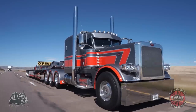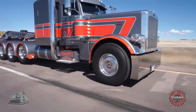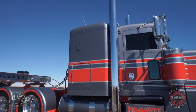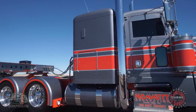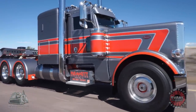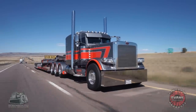So I'm going to have you explain something for the viewers. Your front tires are larger than the others, so explain the purpose for that. Some people watching this may know right away why that set of tires on the front axle are larger, but I'm going to have you explain that for the people that don't know. Okay, so the bigger front tire, the purpose of that is so you can get more weight on that front axle. Having this 20,000 pound front axle, having the wide tire as well, it gets me the full amount of weight that I can get on this front axle legally.